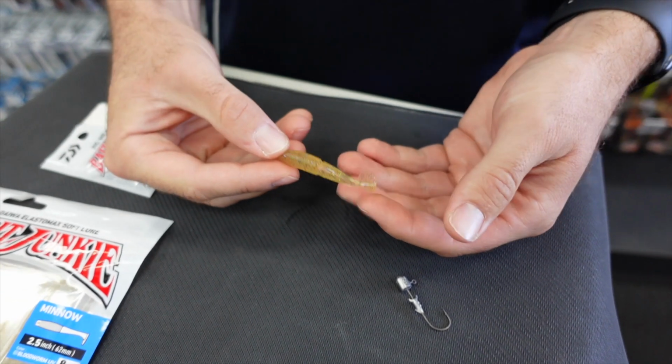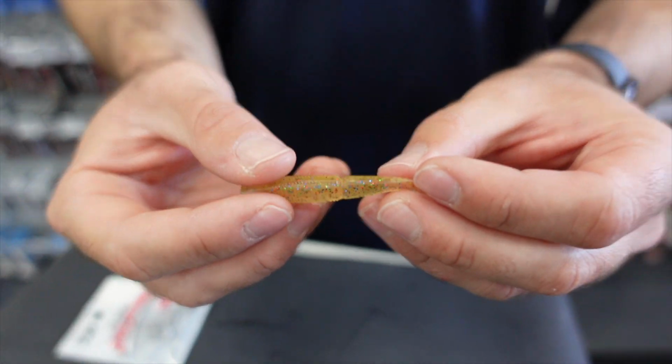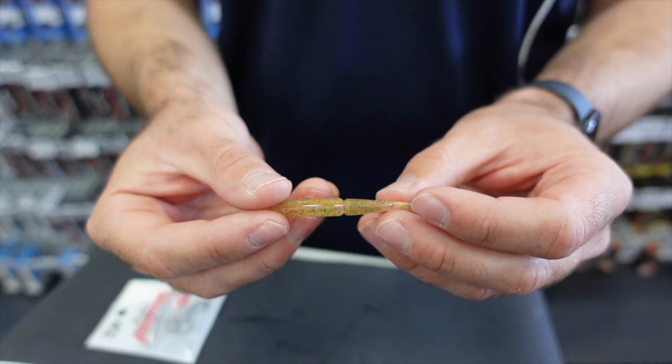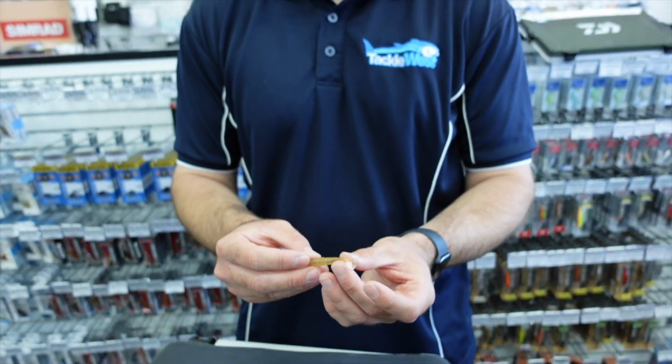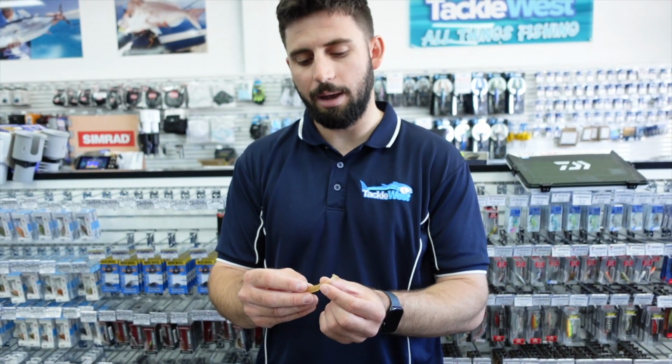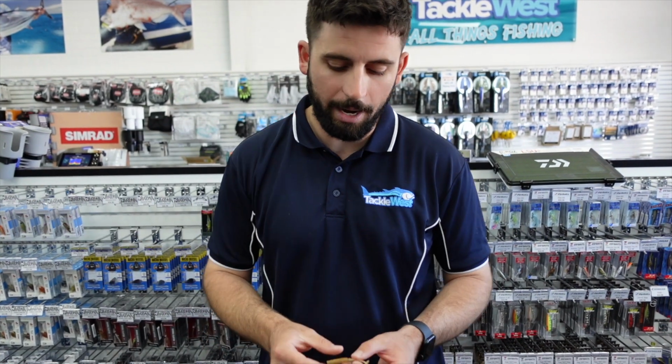So I've got my minnow here, 2.5-inch minnow. Cool thing about the Bait Junkie is they've got this little slit. You might be able to see, we'll get some B-roll of it to cut away, but it's got this little slit which actually gives it a heap more action. You've got the tail kicking, and then you have that midsection of the body which really gives it that really nice big kick of the tail.